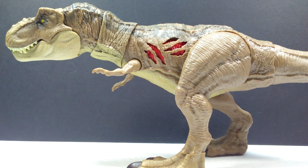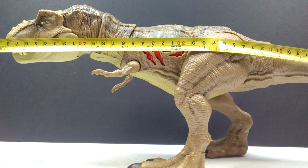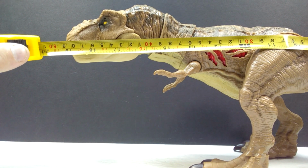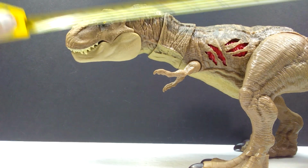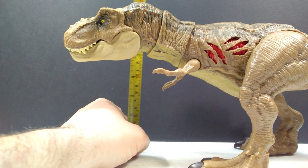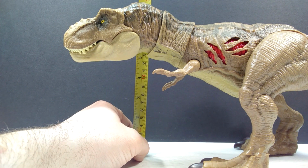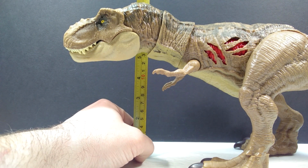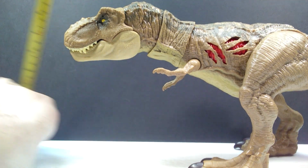As far as size goes, for a length, even though it's upside down currently, if I bring it into screen here, you can see it a little better. It's about 19¼ inches, or about 49 centimeters. And then for a height, the highest point would be the head. And again, this all depends on how you position your Rex. Although it's probably a little bit impossible for you to see from that vantage point, it's just a hair over 7 inches, or about 18 centimeters.